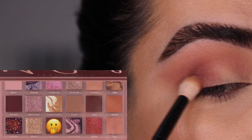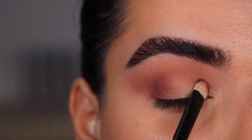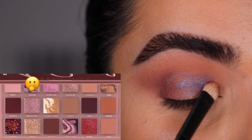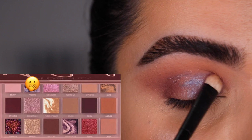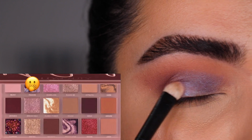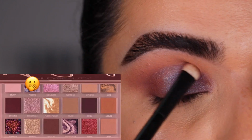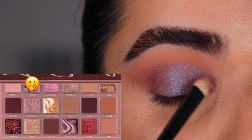I'm just blowing it out. With my REPHR number 2 brush, I grabbed the color Passion, and I'm going to blend it all over the eyelid. This is one of those swirly shades, and I didn't expect it to be this dark, but we are rolling with it. I'm still putting it all over my eyelid. It's got a really nice duochrome purple to blue shift.